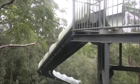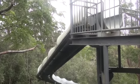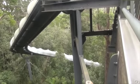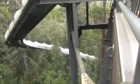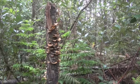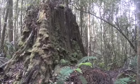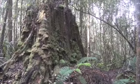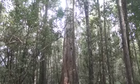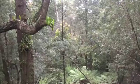We're at the Dismal Swamp in the Tarkine forest south of Smithton, and this is a great way to get down into the forest, but I'm not quite game enough to take this way. I think I'll do the steps. Love fungus. Such pretty patterns and shapes and colours. An old giant of the forest once stood here. There's an old giant of the forest still standing there. Not even halfway down there yet.